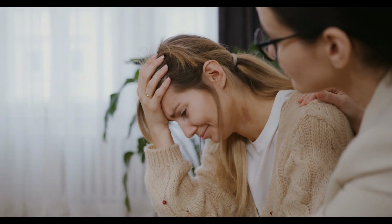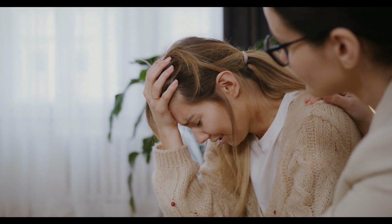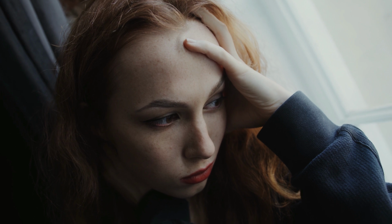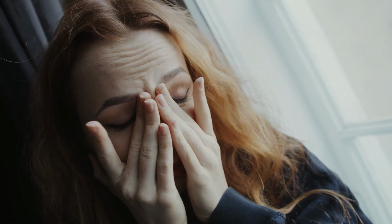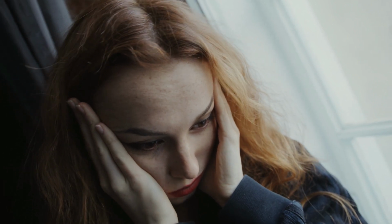7. Empathy and emotional intelligence. One of the most effective ways to understand someone's mind is by developing your emotional intelligence. This involves being attuned to your own emotions as well as the emotions of others. Practice empathy. Try to put yourself in the other person's shoes. Consider what they might be feeling based on the situation they're in. This can help you anticipate their thoughts and reactions.